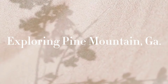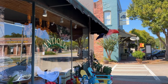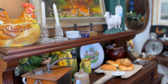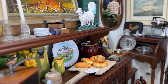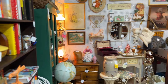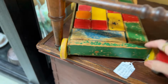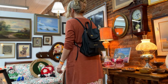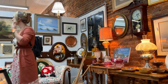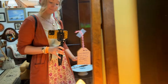After we'd explored around Callaway Gardens, we decided to leave for a while and go into the town of Pine Mountain to visit some of their charming shops and antique stores. We don't usually do much shopping, but we like to look and just find inspiration from the whimsical items and in the way the shops showcase their displays.